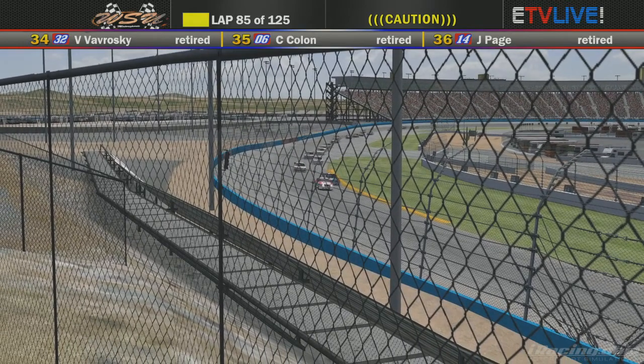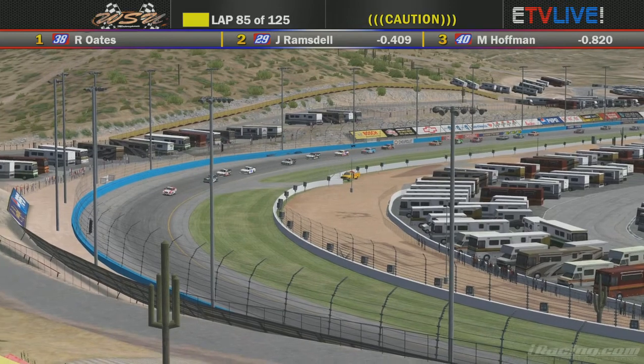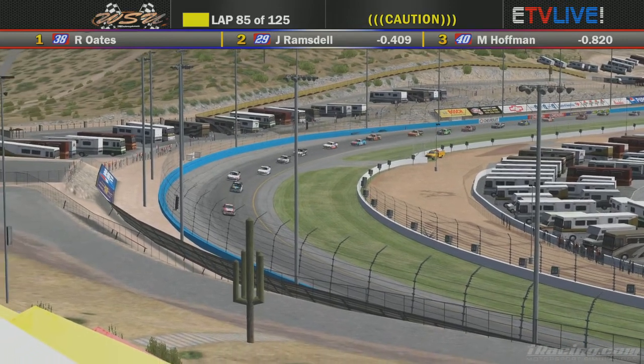Interesting development on that last restart. You saw the 40 of Hoffman go to the inside and take that inside line. I'm sure Ramsdale is going to start now on what we assume is to be the outside line. That 40 likes that outside line. We've seen it before. Have to see how these guys line up here.